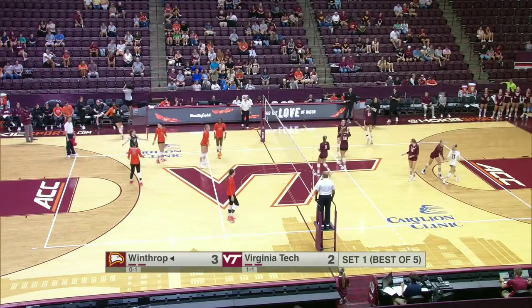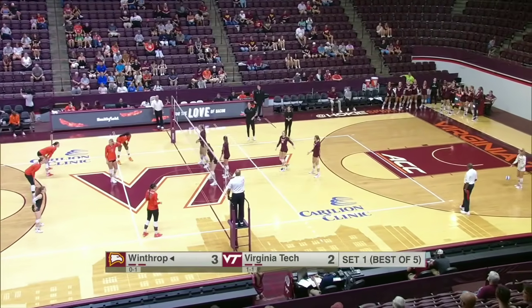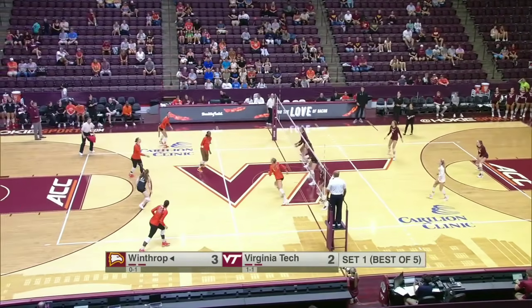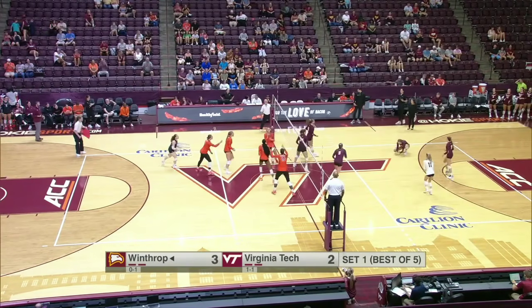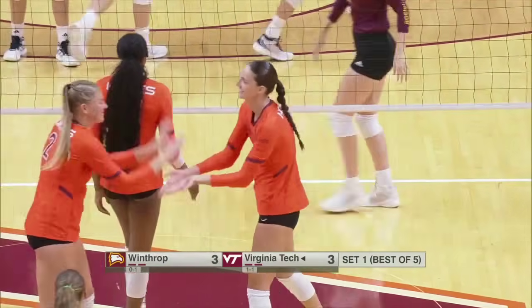And you'll notice a sub at the libero position for Virginia Tech on the rotation. Brand new in 2024, the NCAA switching the rules on liberos. It used to be you could just have 1 per set. Now you can have 2 per set. So it allows teams to play a more traditional rotation with the 2 liberos. Get one in as a serving specialist, as that's a kill for Haley Pierce on the outside. And the sophomore from Charlotte has her first kill of the ball game.